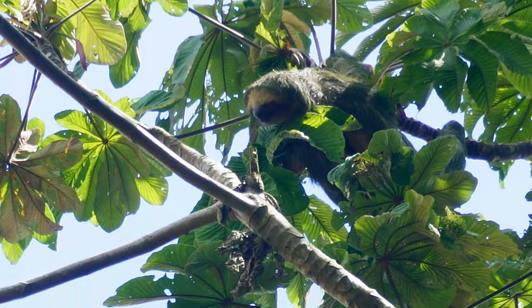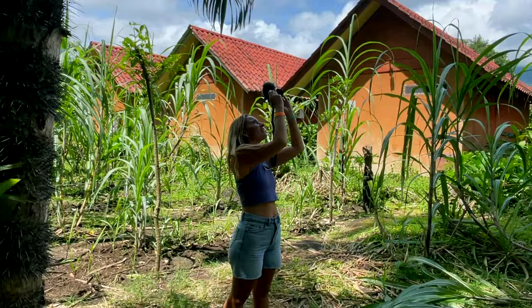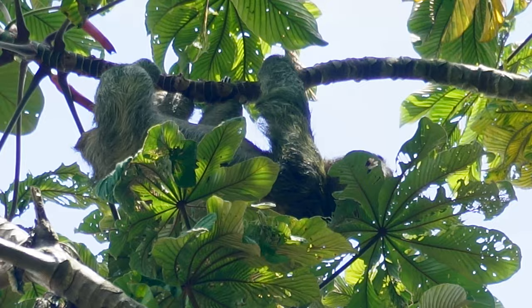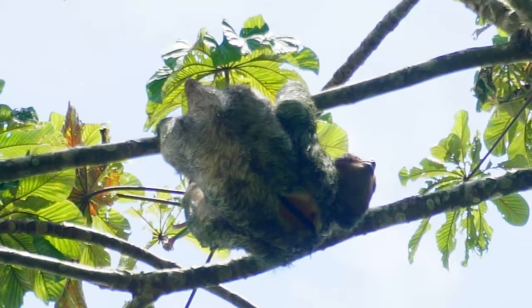Jacqueline, don't freak out, but there's a sloth staring at you. My new best friend. It's moving. Oh my God. I can't believe it. He's looking at us. He is like in optimal sloth position right now. Like when you imagine a sloth hanging on a branch, he's doing exactly that.